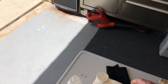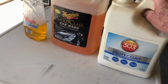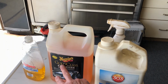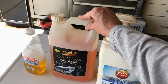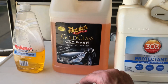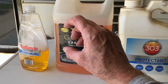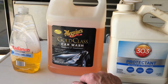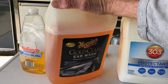detail, just real lightly. You don't have to spend a ton of money on all these products. I got this off Amazon. It was like $15-16. It's Meguiar's Gold Class Car Wash Shampoo and Conditioner. What I like about this is, after you wax the car and you wash it with this, it doesn't take the wax off, because if you use just Dawn dish soap like I used to for years and years, I always wondered, does that strip the wax off? Yeah, it did. So this stuff doesn't do that.